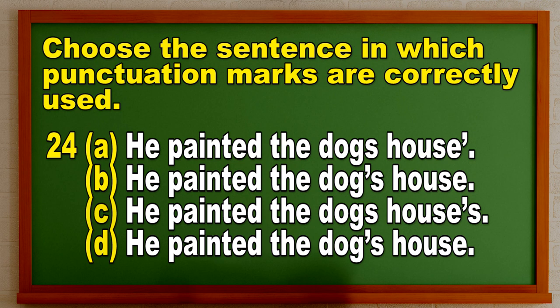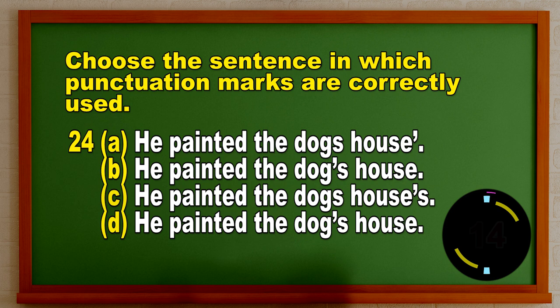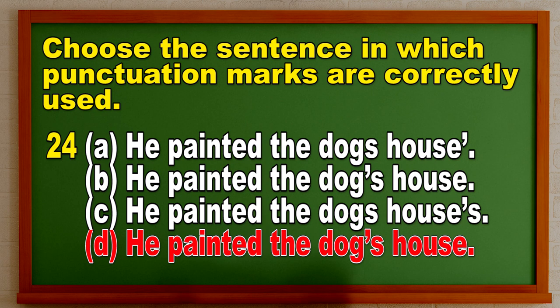The sentence read, he painted the dog's house. Here, more than likely, we're looking to see where the apostrophe has been correctly used. Our option and best choice would be D. He painted the dog's, D-O-G apostrophe S, house.